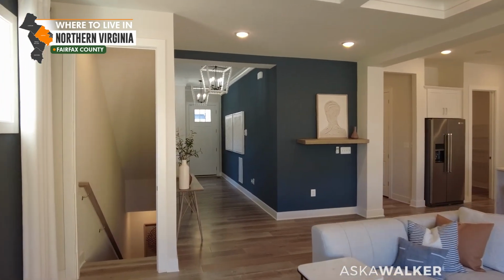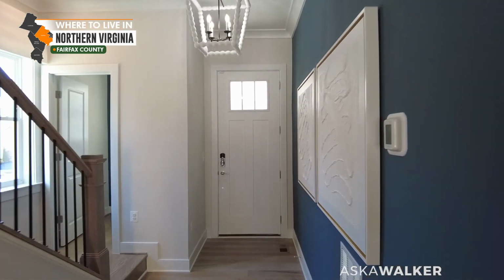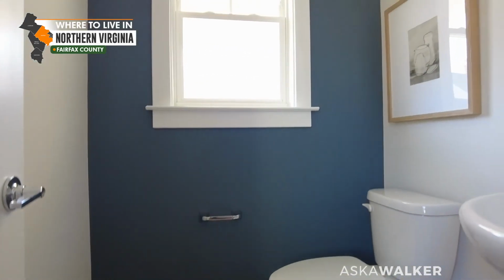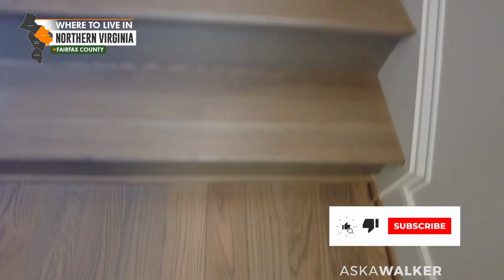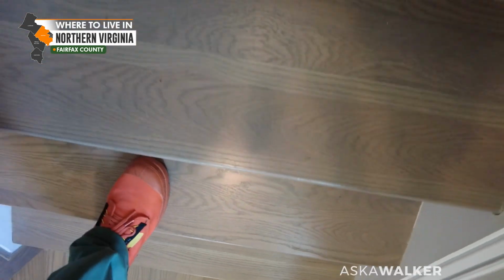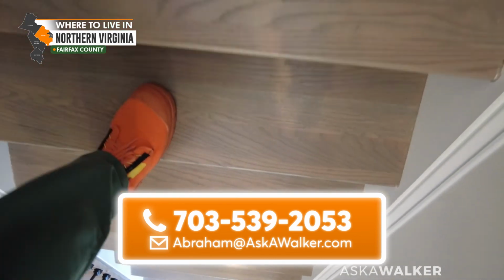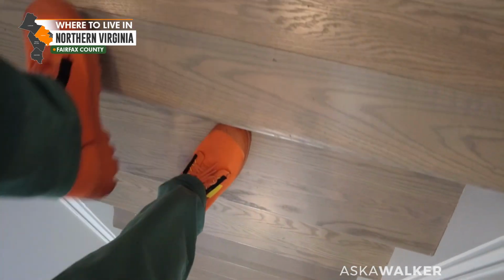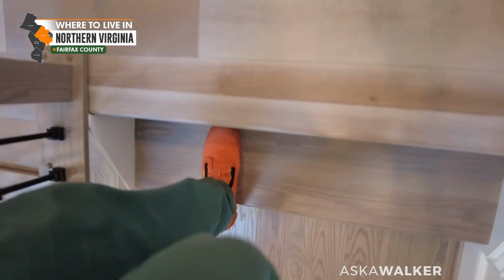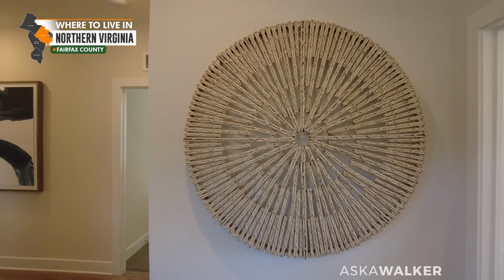So now let's go take a look at the bedroom level. If you recall, the stairs are right by the front door. Since we go through the stairs, we have our powder room. So we have 1 step to get there. Now let's count the rest of the steps. 2, 3, 4, 5, 6, 7, 8, 9, 10, 11, 12, 13, 14, 15, 16, 17, 18. So we're at 18 steps to get to the bedroom level.